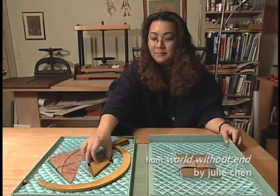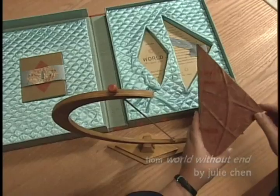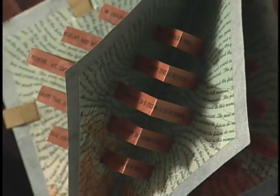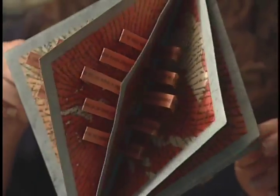We live our lives as if the world were truly flat, as if the ground beneath our feet could anchor us forever in this spot, this moment in time. We base our understanding of the world on the map instead of on the journey.